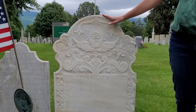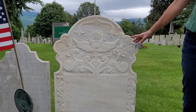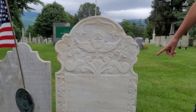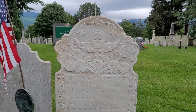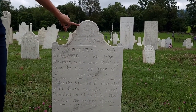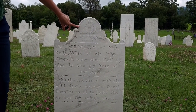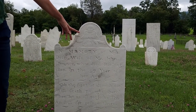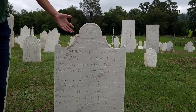This is a later example, probably done most likely by one of his best apprentices. The year on this stone is 1791. This motif is a miniature version of a known Zerubbabel. Is it him? Is it not? I don't know.